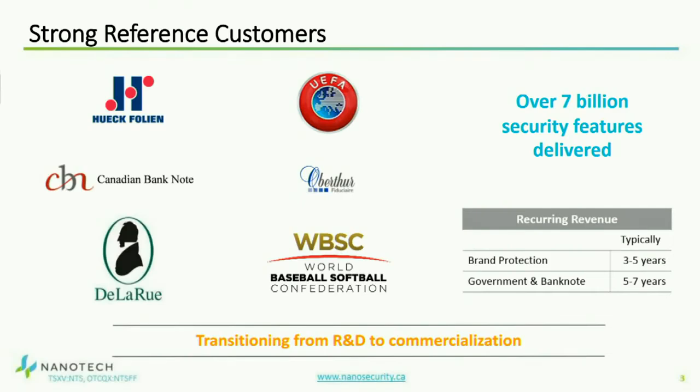To date, we have a very strong list of reference plans. In the government and banknote market, in addition to securing a $30 million contract with one of the world's largest and most prominent central banks, we have also partnered with De La Rue and Canadian Bank Note to deliver security features for banknotes and government ID. To date, we have delivered over 7 billion security features to this market.